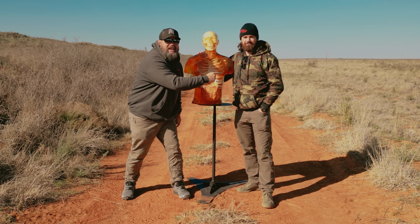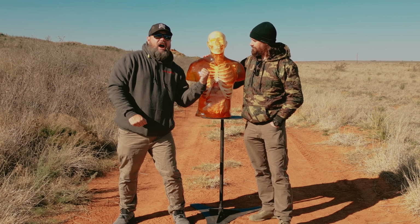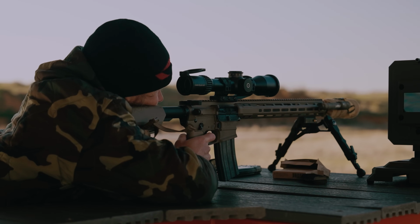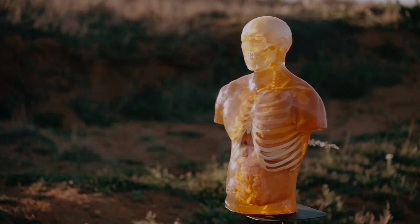Just flew in a Navy SEAL sniper to see what your AR-15 will do to a humanoid target at 1,000 yards. Guys, today on American Outlaw, what does your AR-15, 5.56, 223 do to a human target, fake target, it's fake, at 1,000 yards?